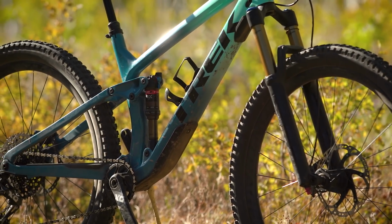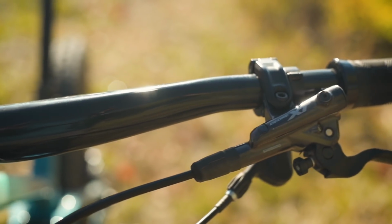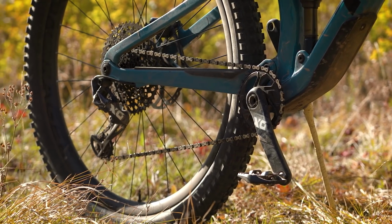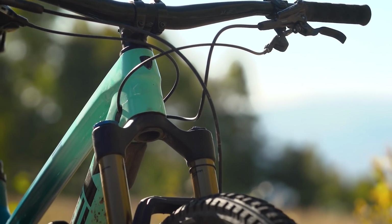The overall spec is impressive, as it should be on a top-level build. Some testers loved Trek's choice to spec Shimano XT 4-piston brakes, along with the SRAM XO drivetrain, while others missed the modulation and tidy cockpit an all-SRAM spec would have provided.